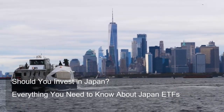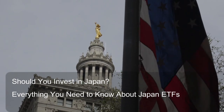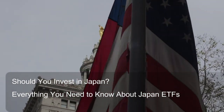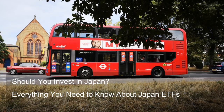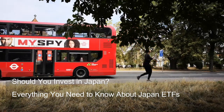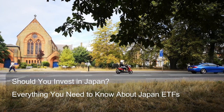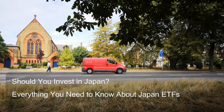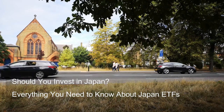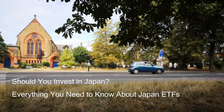Exposure to potential growth. While economic growth might be slower than some regions, Japan possesses a highly skilled workforce and a focus on innovation. Sectors like robotics and sustainability initiatives show promise, and ETFs can provide access to these growth opportunities. Currency play. Optional. If you believe the yen is likely to weaken against other currencies, a Japan ETF can benefit. A weaker yen makes Japanese assets more attractive to foreign investors, potentially driving up the ETF's price. Here's how to consider allocation to Japan ETFs in your global equity portfolio.